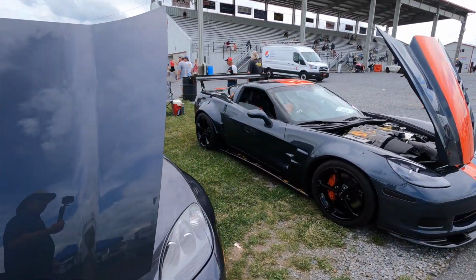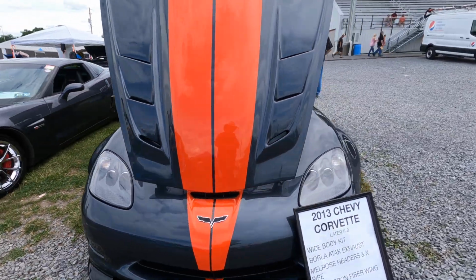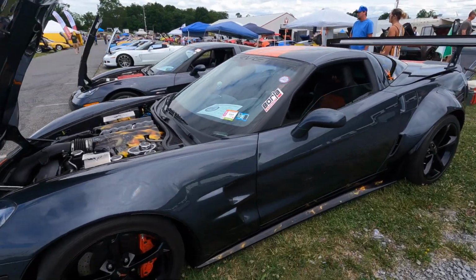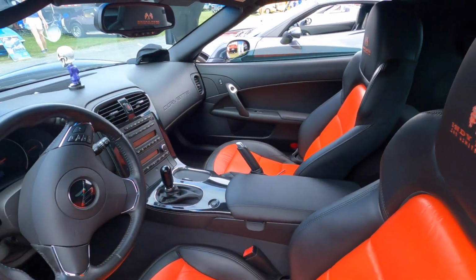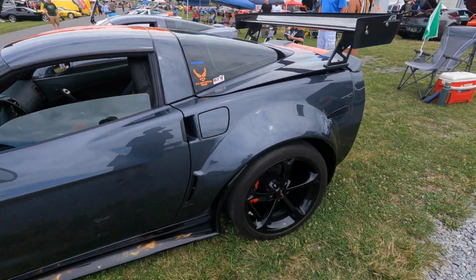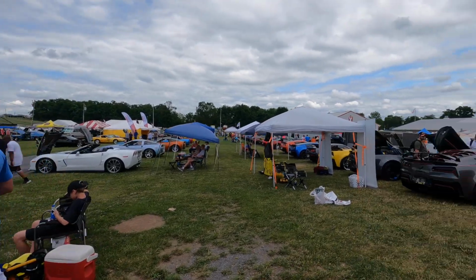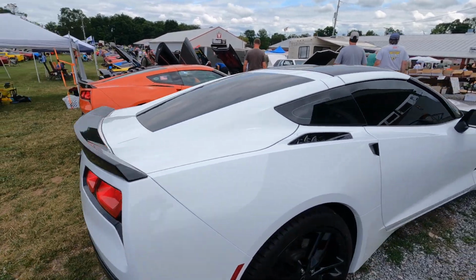This one's all modded out. It's got the ZR1 sides as well. 2013, really cool orange stripe on it. Wide body kit, headers, carbon fiber wing, all kinds of ground effects. Custom interior. So, Air Force dad, thank you for the service to your son or daughter. Nice big wing on the back of that thing. Trying to work away from the speakers to get this music in the background, but hey, I really like this car.